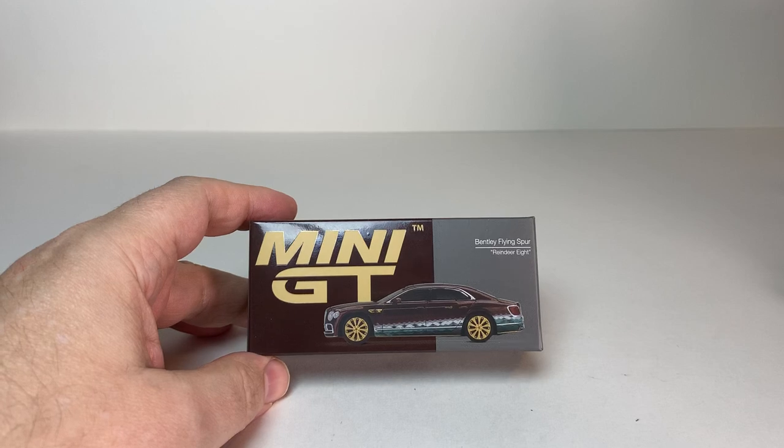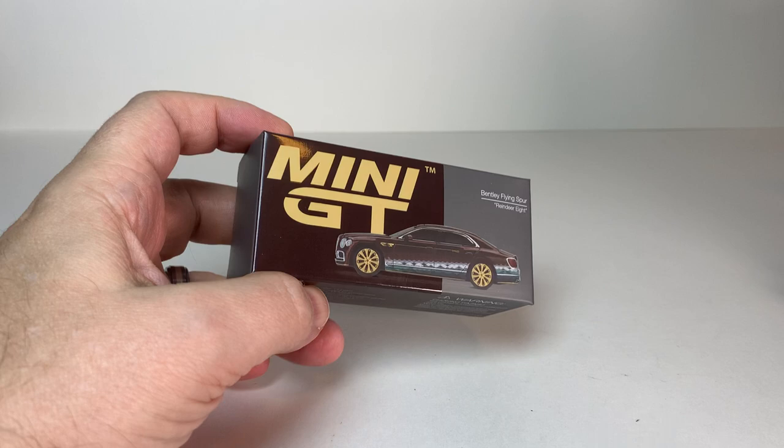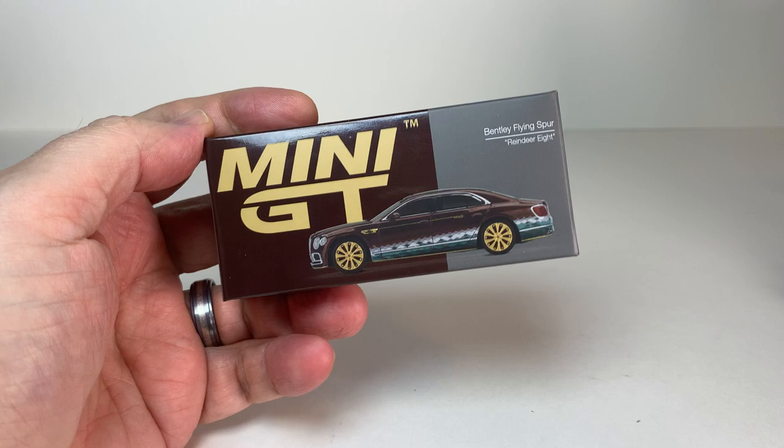Happy New Year. For the first video of the new year, we have 19 cars to take a look at, and we're going to get started straight away with a couple of brand new castings from MiniGT.